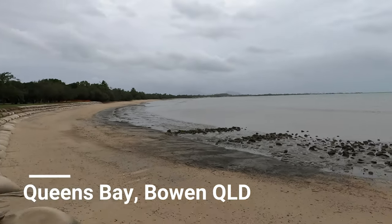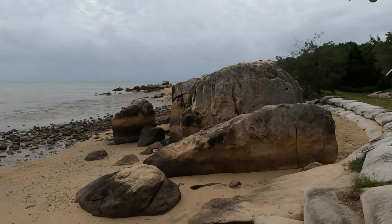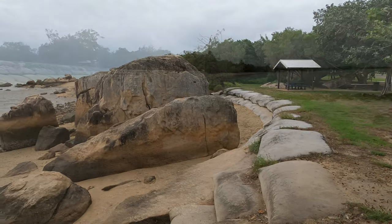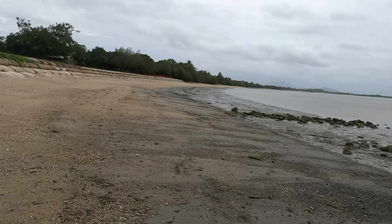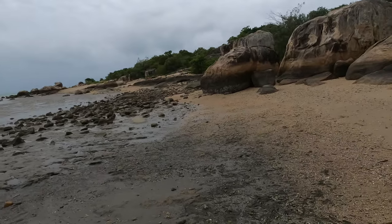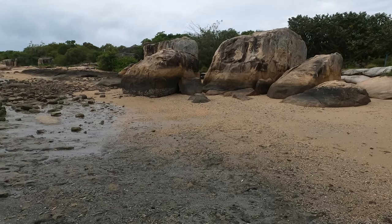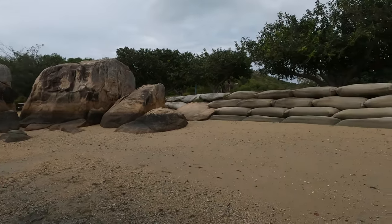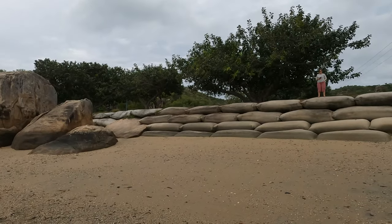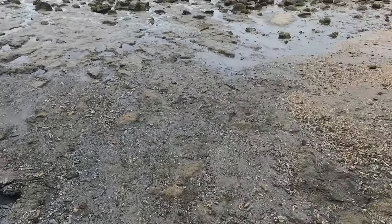Now this is Horseshoe Bay, and it looks like they've sandbagged, giant sandbags, to stop the erosion. It's a pretty yucky beach, it's obviously low tide, but all this black gunk is coral, chunks of coral and mud by the looks of it, washed up, these big rocks, huge bags. Oh, I nearly lost my foot. A little bit smelly, muddy, yuck.